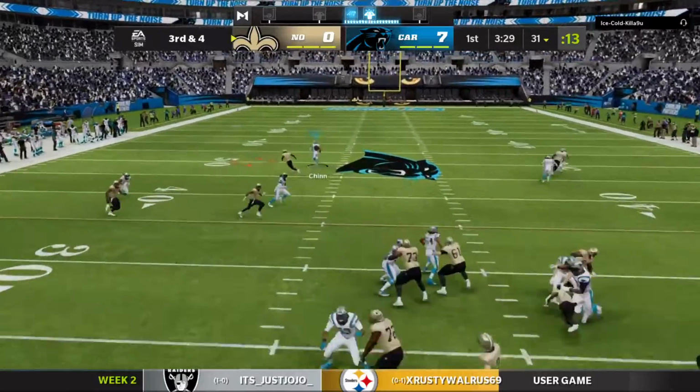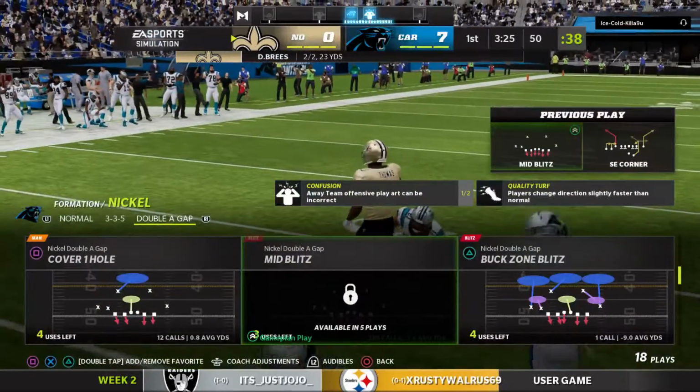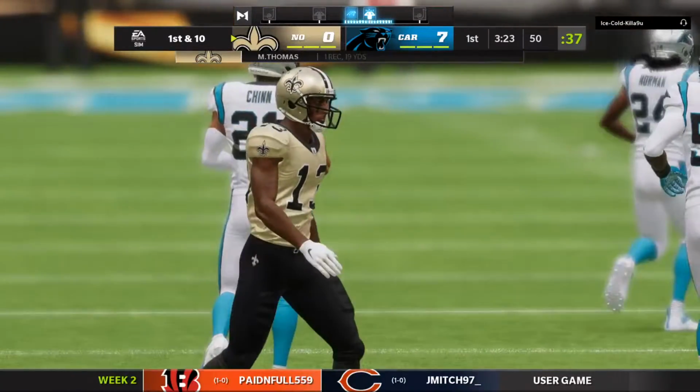Brees going to throw. He's got his All-Pro receiver, Michael Thomas. And he is going to have a Saints first down as they're able to get the third down conversion.